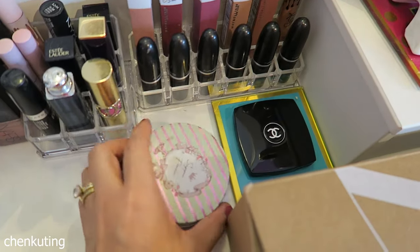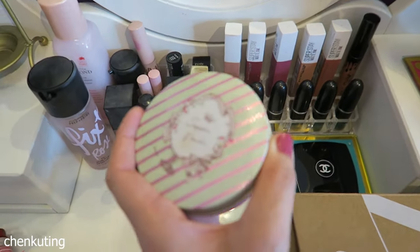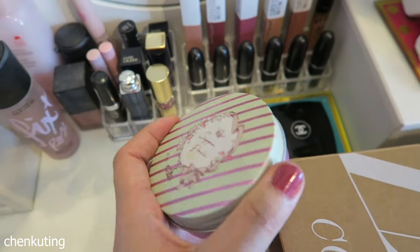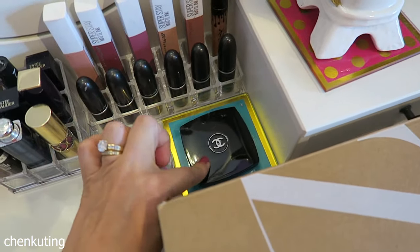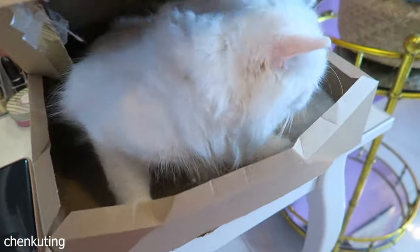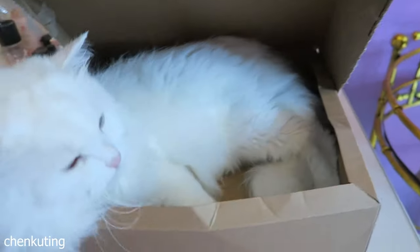I have this pressed powder from Japan. My gosh guys, this is so so mabango and I love it so much. And my mirror from Chanel. And someone is singing! Roxy! Roxy!